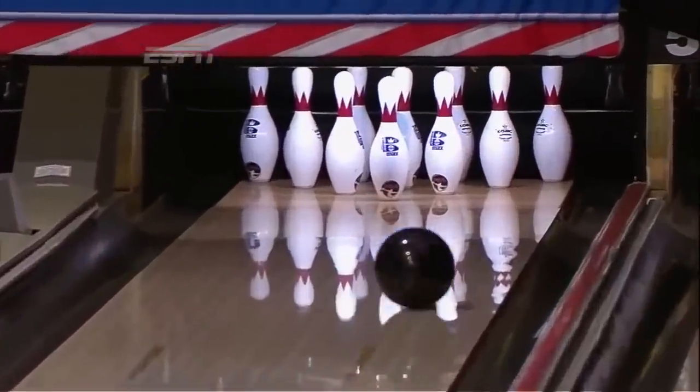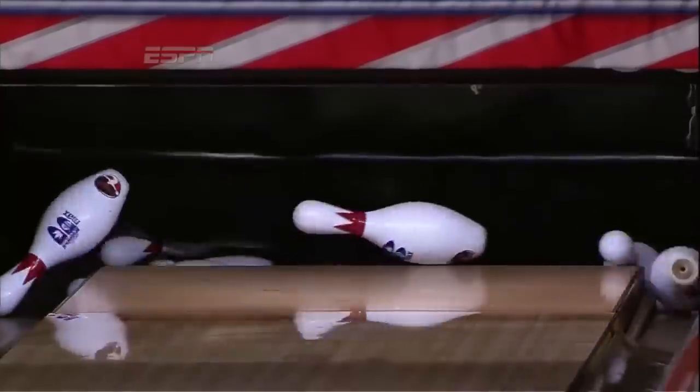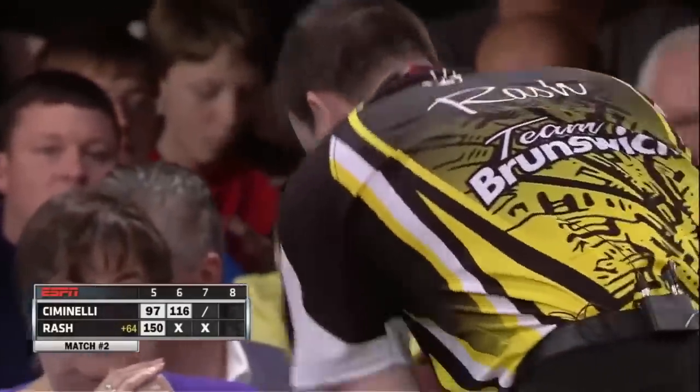I think he pulled it, but he also came over the top for a little bit, so the ball went longer through the heads. Looked great at the back end. If he hadn't said anything, everybody would have thought it was a great shot. Exactly.